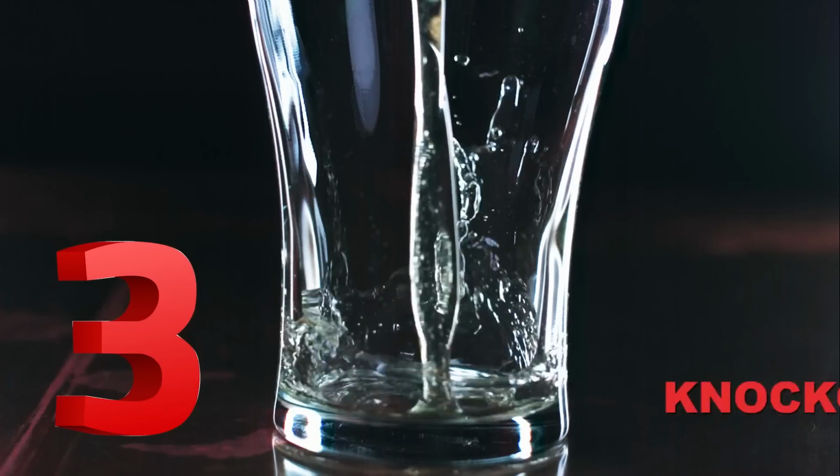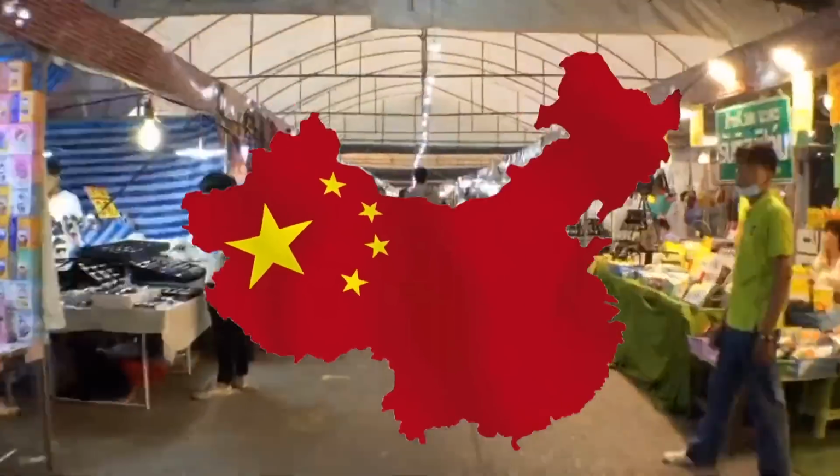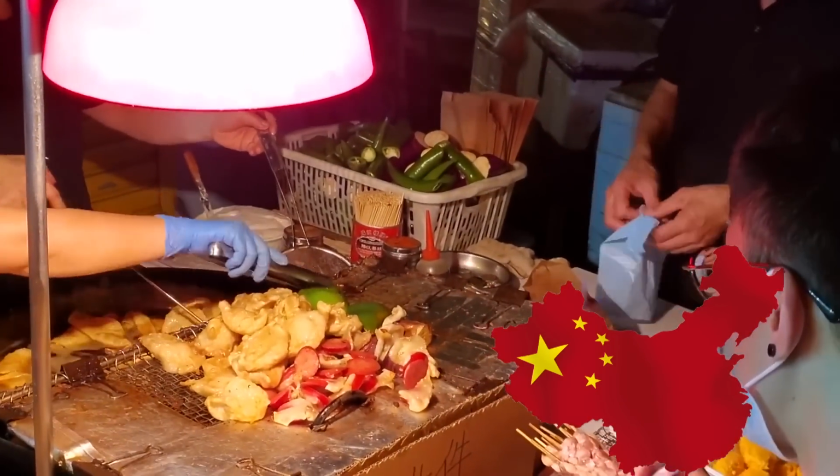Number 3 on the list, knockoff alcohol from China. Now let's face it, the world loves to drink booze, including myself. I mean, let's be honest here, but it might be best to proceed with caution when you're buying booze that's made in China.